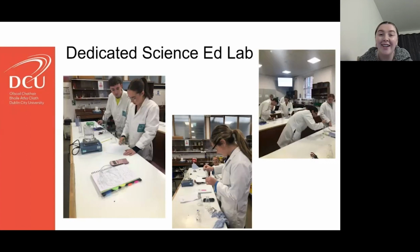These are just a few little photos of science education. We have our own dedicated lab in DCU, which is really nice. It's a nice small lab. It kind of replicates what a lab would look like in a secondary school. So when we're learning about junior cycle or senior cycle science and practicing how to teach demonstrations and experiments, we're in the right environment to do that. It's really nice. It's just especially for us.